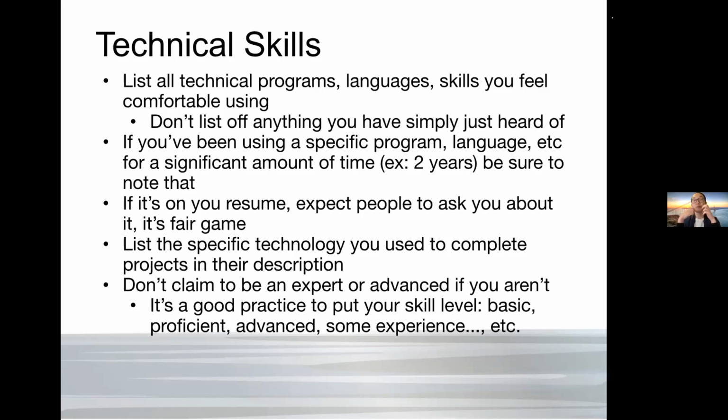So you want to be sure that when you list something on your resume, the general guideline that I give to students is that if it's on your resume, then it's fair game for an employer to ask you a question about how to use that, or for them to ask you to implement something using that programming language.